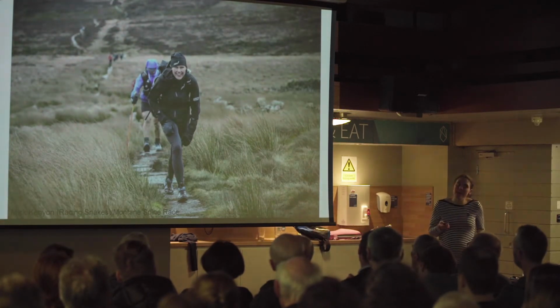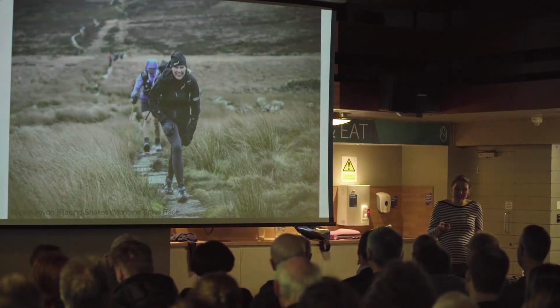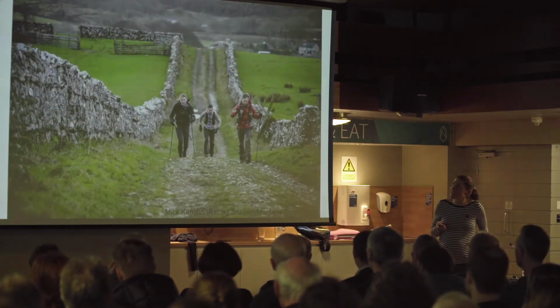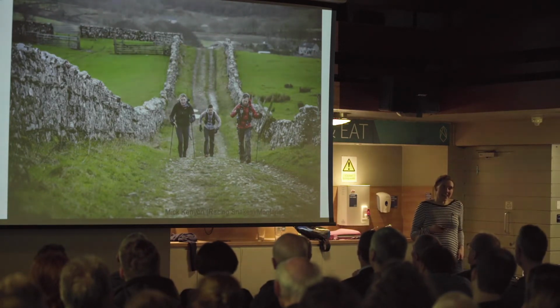On the first day, there was a group of about 8 of us. But by the evening, it was just me and the 2 previous winners, Ian Keith, the Irishman, and Eugenie Rosselot. So this is us, actually on the second day now. We ran through that first night together.